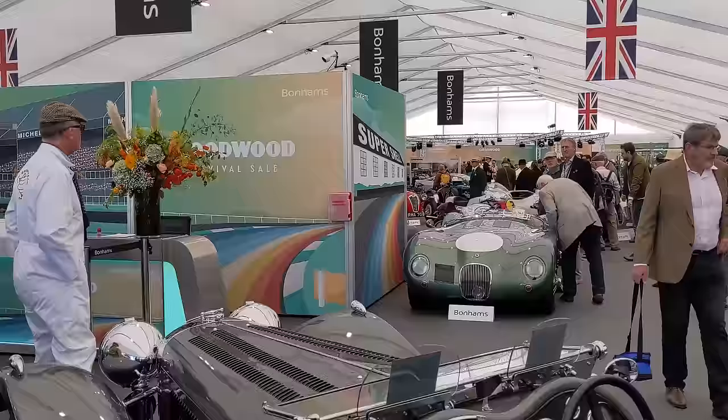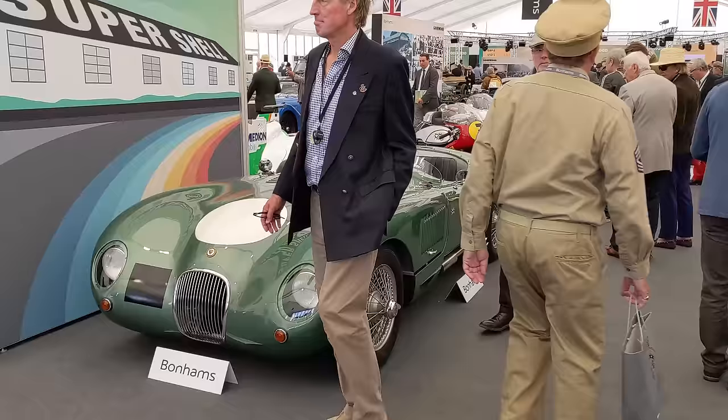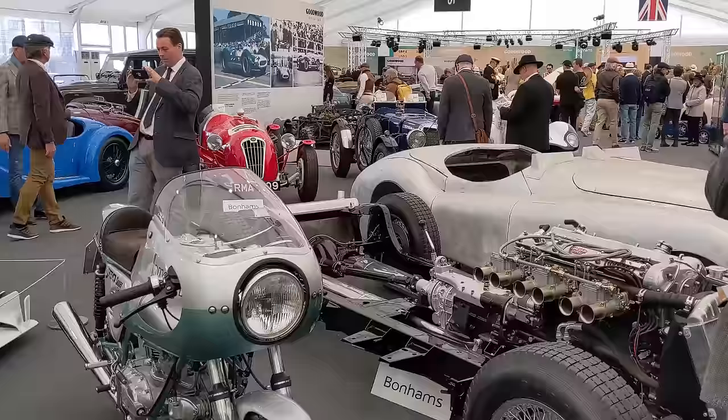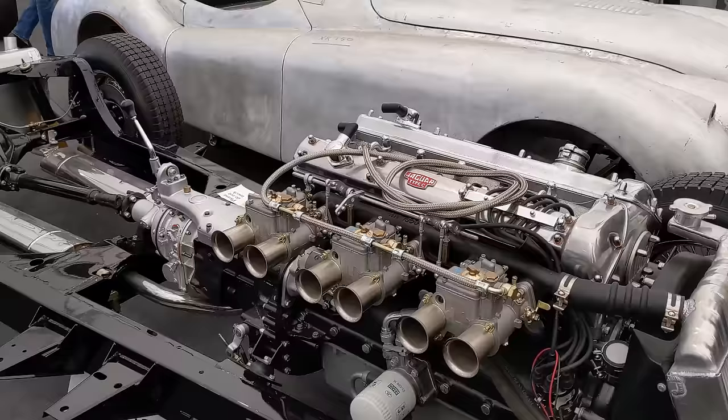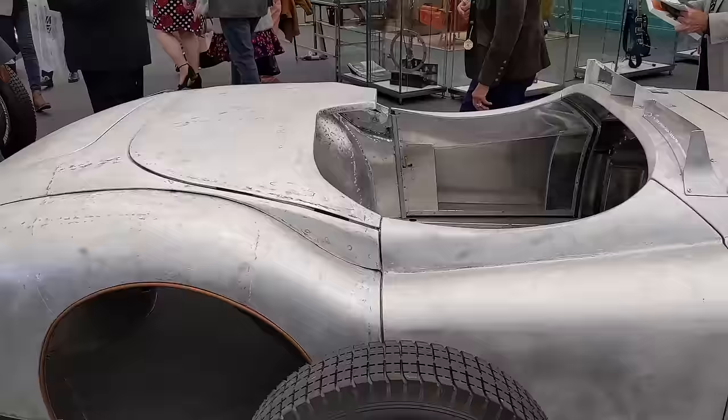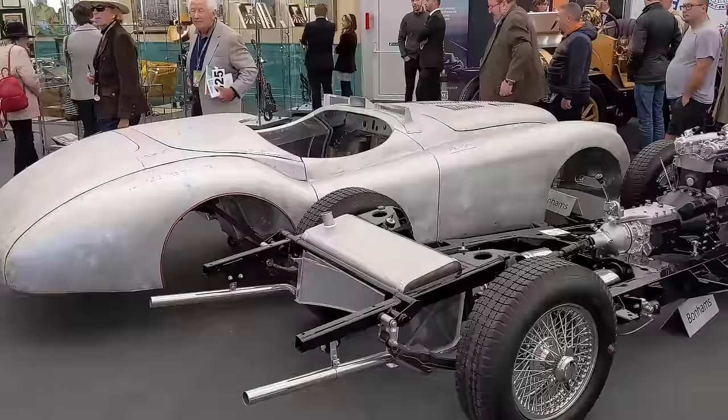Let's see, we got some cars here. We got a Jaguar C-Type. Not sure. Wow. Some bikes. Look at this XK chassis and body. It says XK150, with a C-Type head on there. That's a neat sight. And a complete body in aluminum, I believe. That's pretty daring to make an XK150 all out of aluminum like that. Look at that.